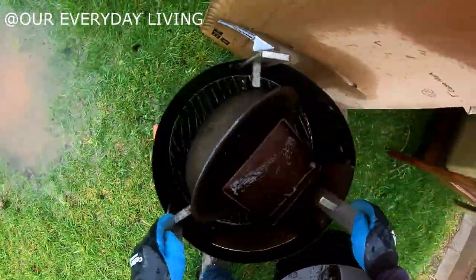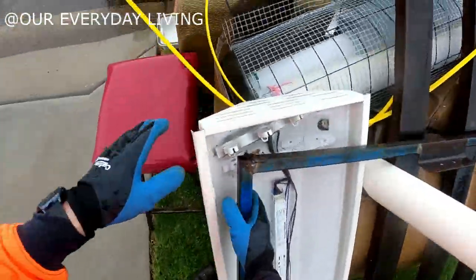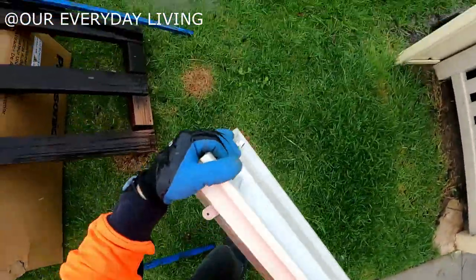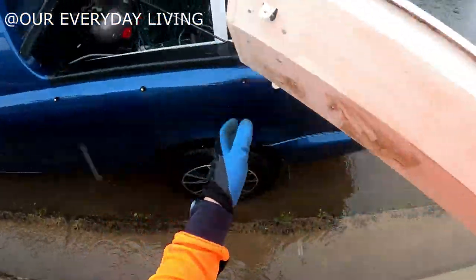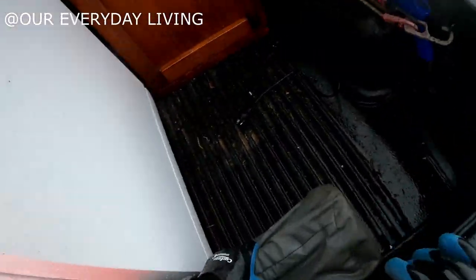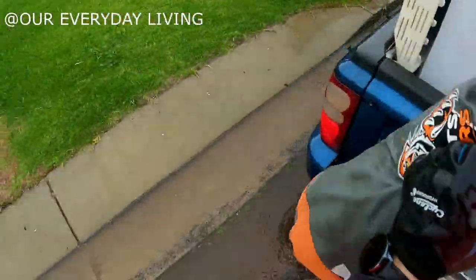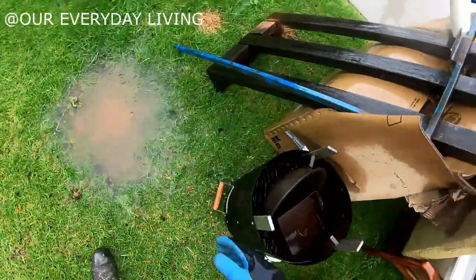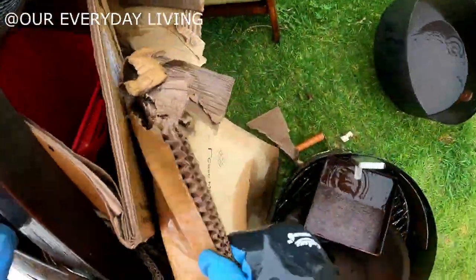We got here some sort of Weber or cooker. Leave that, another bit of light there. A couple of ballasts in it. It's already got the cord on it too. Up there. Might chuck that chair in the front. Nothing else. Not the best day to be street scrapping, but this stuff's going out.